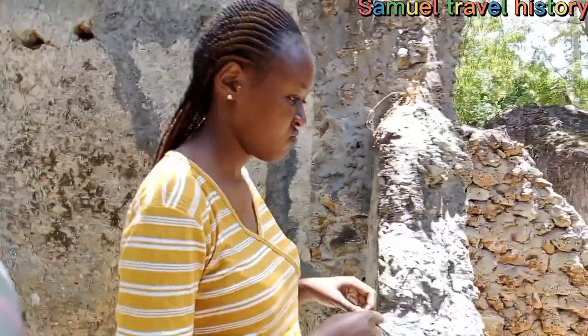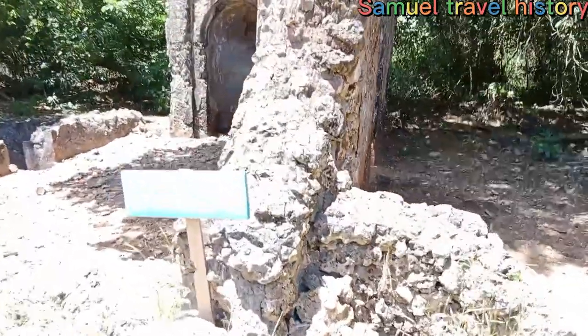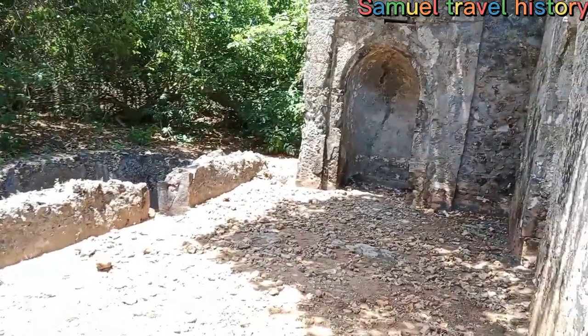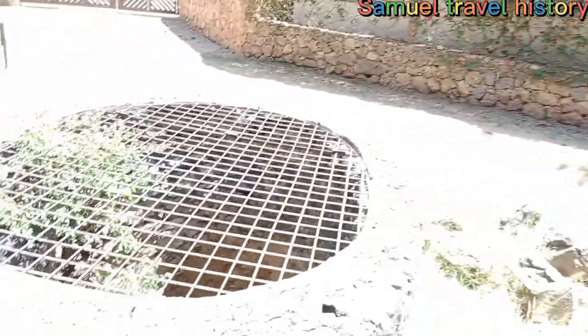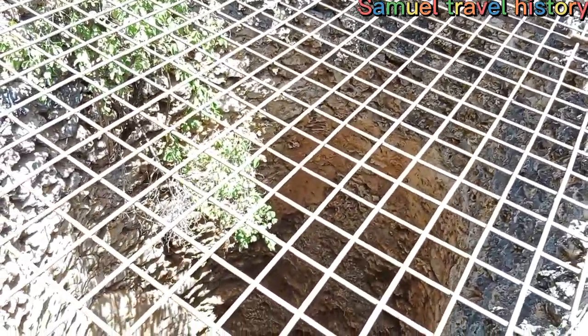Okay. So, this is the small mosque. If you can see, smaller in size. The smaller in size, okay. No, this is the big well. The big well. So this one is the big well. This is where they could get more water.